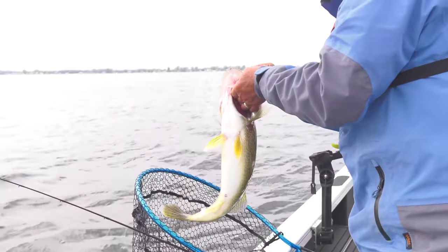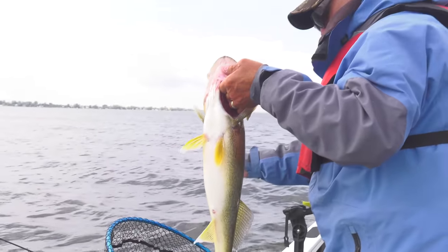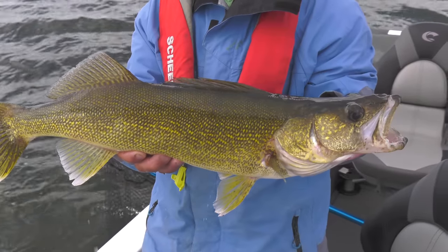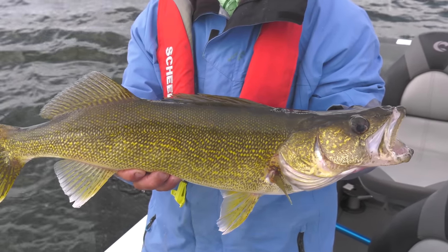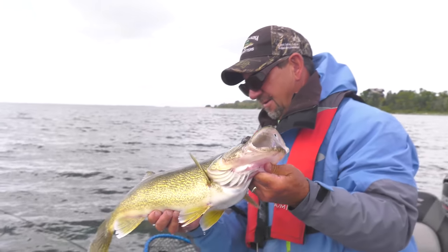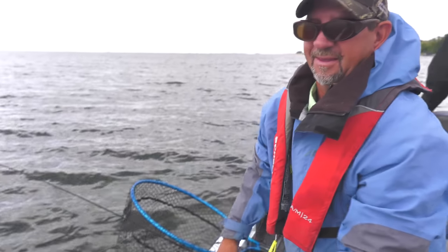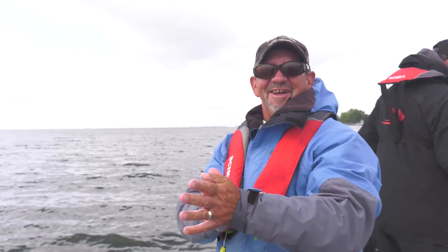That's what we're looking for. Yeah, that's a beauty. Look at that. That is a nice one. Okay, we'll get her back in the water. There we go. She's ready to go. No problem. Awesome. This is fun.